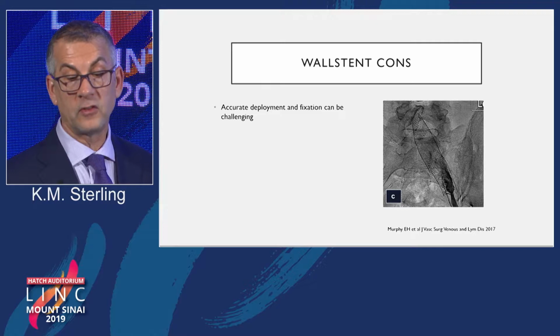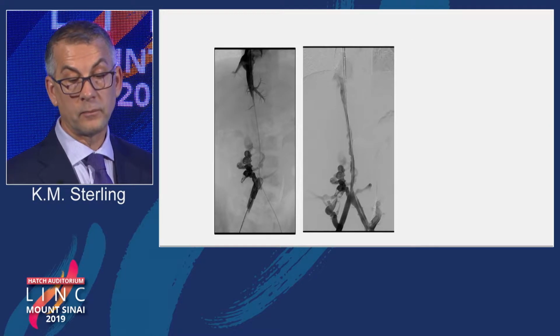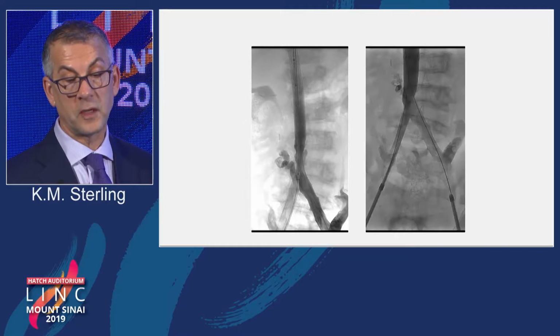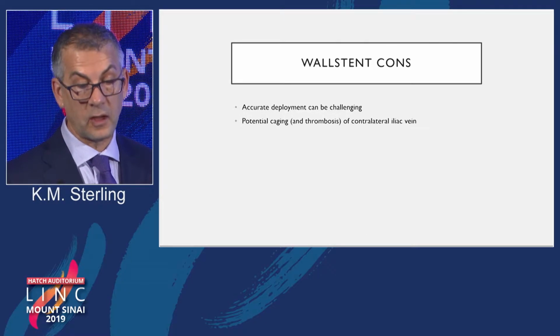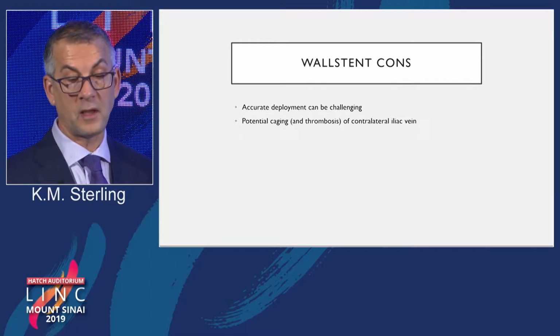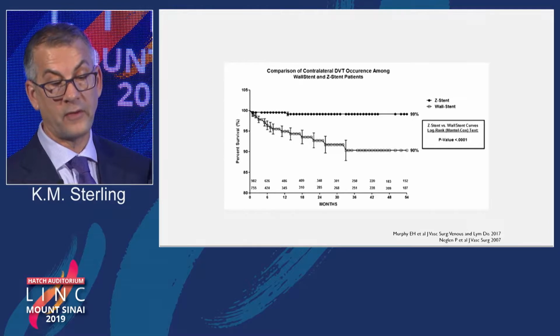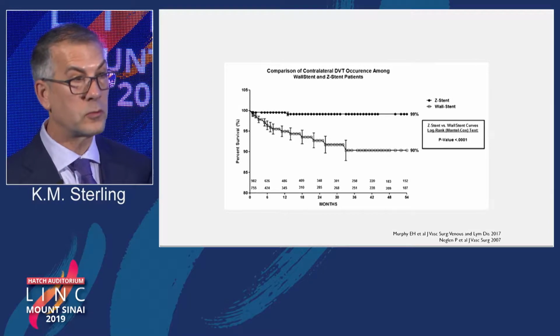Accurate deployment, you've seen this picture, can be a challenge, but here it can be very useful, especially in this case of reconstruction. Cons for this stent, as I said, accurate deployment can be a challenge. You've already heard now in a couple of talks about potential caging of the contralateral iliac vein. Here's a stent already referred to. You can see contralateral DVT.